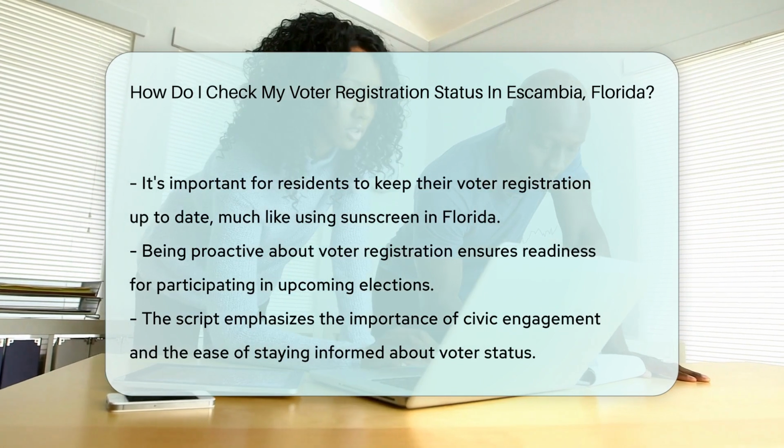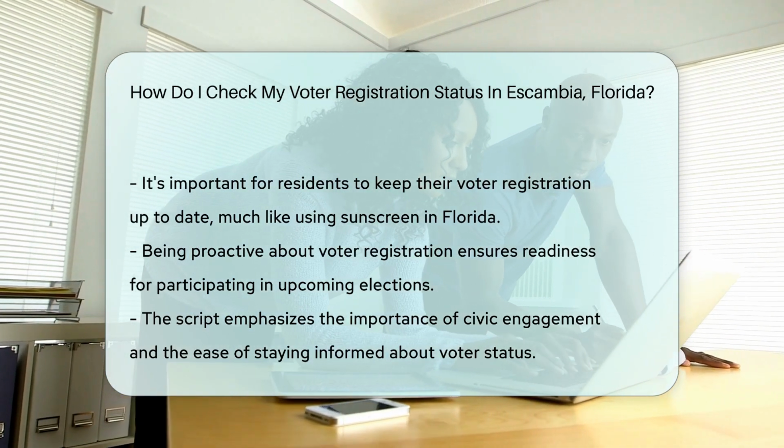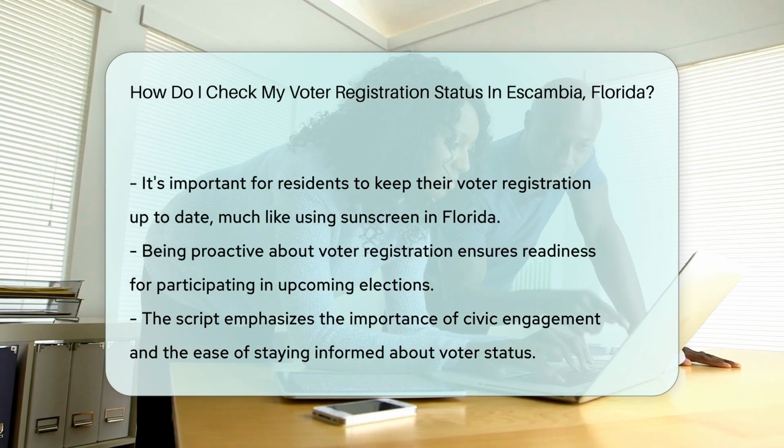Remember, keeping your voter registration current is like sunscreen in Florida, absolutely essential. Be the change you want to see on the ballot.